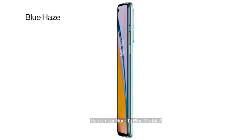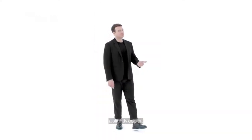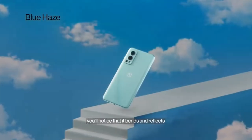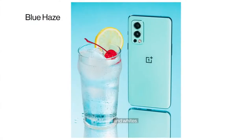Number two, we've got Blue Haze. You remember Nord One's Blue Marble? Blue Haze is like Blue Marble's cousin, except a slightly cooler, slightly sexier, and slightly more porcelain-like cousin. If you rotate this colorway under the light, you notice that it bends and reflects a dazzling spectrum of both blues and whites. Truly magnificent, isn't it?